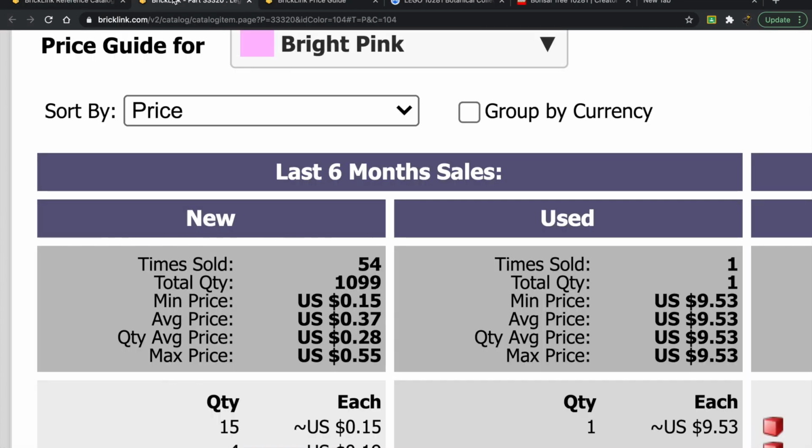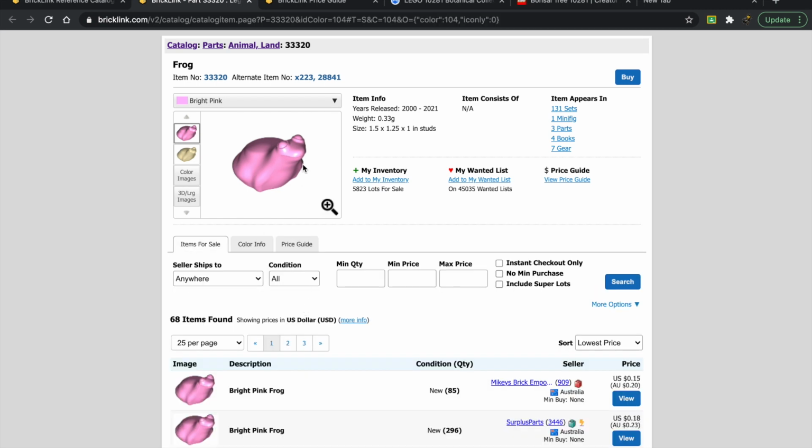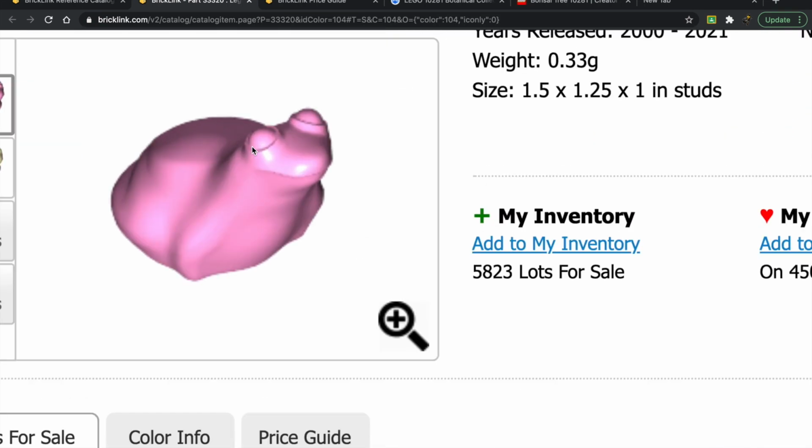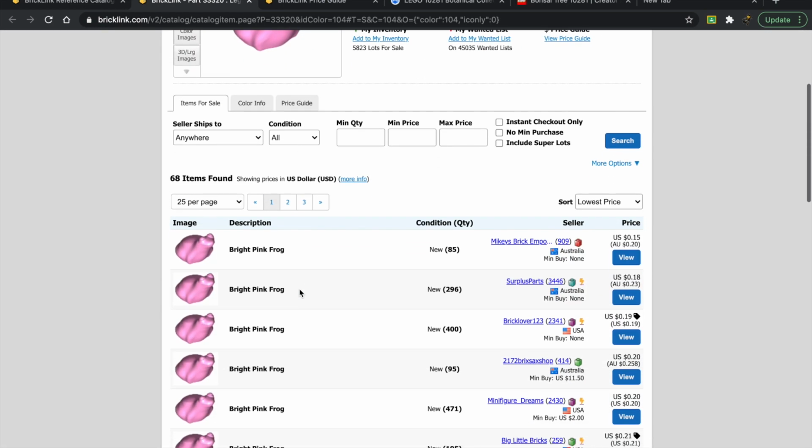Now, I'm not saying that people aren't going crazy for these frogs. They certainly are paying quite a bit. About 1,000 frogs have sold 54 different times in just the last 20 days, right? Because this has only come out this year. I really think that's sort of creepy now when I look at that. The eyes, my God. Anyways, I'm not going to look at that for too long.